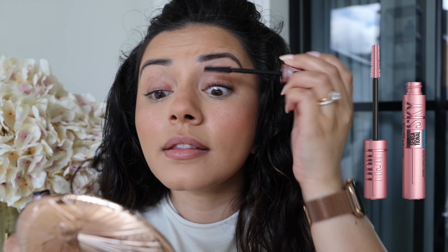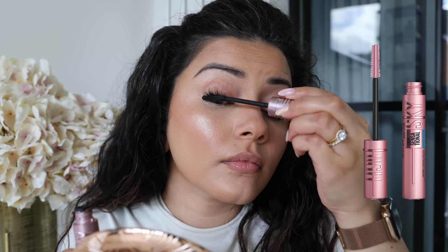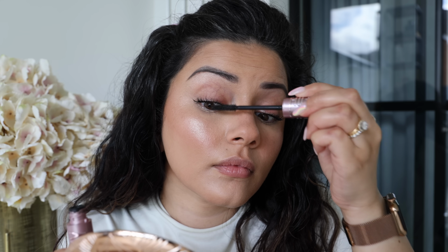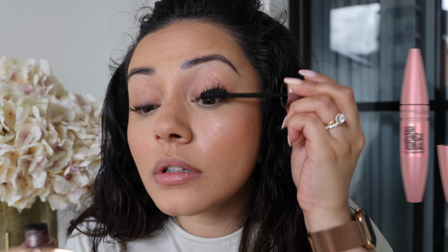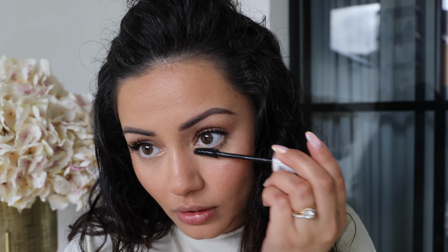So what I'm going to do is get the Sky High mascara onto both my top lashes, and then I'm going to go in with the Lash Sensational and add a good layer of that onto my top lashes, and then I'm also going to add it onto the bottom lashes. I feel like this one is better at not transferring to the bottom, so this is how I do it, my little concoction of mascaras. Eyes are all done, and now I'm going to move on to lips.